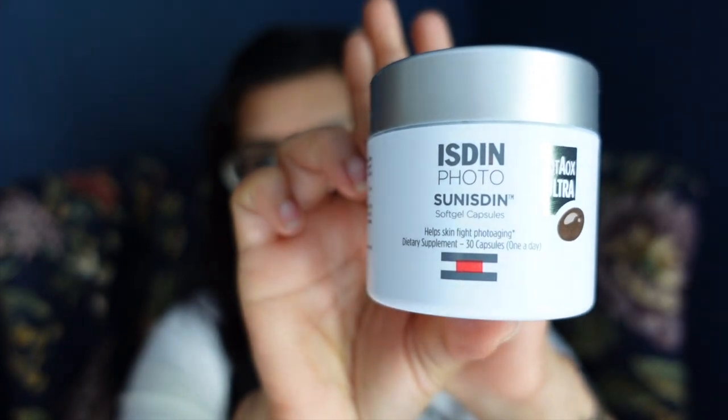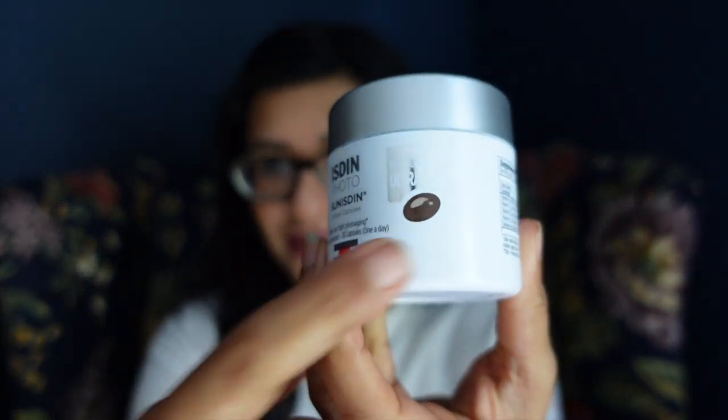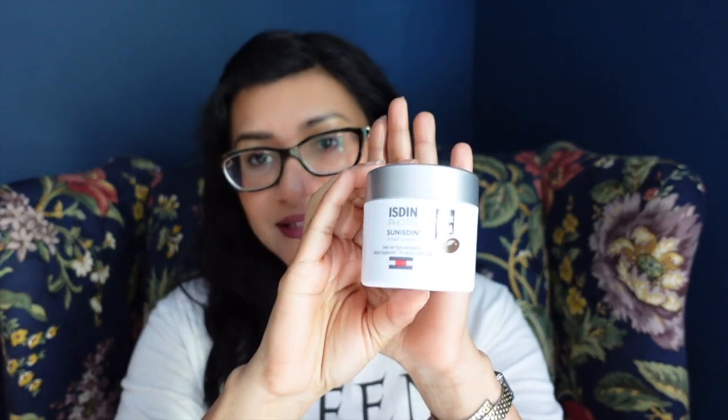The next product is this one. This is by Isen, and this is their sunscreen. They look just like it shows here, though a little smaller than it actually is. I would say it's about a centimeter long tablet. The Isen tablets have this ingredient called polypodium leucotomus, I believe I'm saying that right. That ingredient has been found to interfere with the pathway that causes cellular damage when we're exposed to UV light.